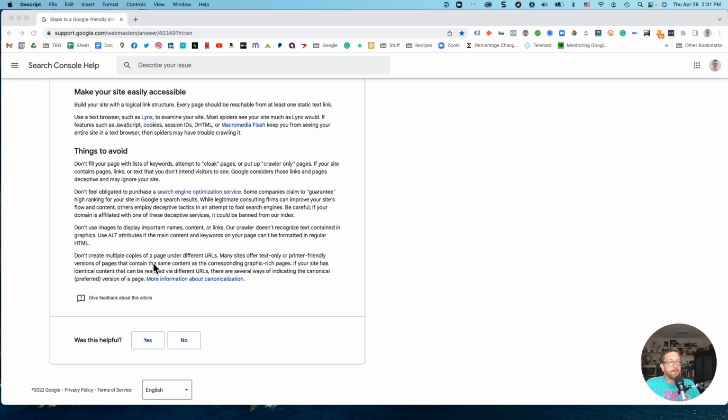Don't create multiple copies of a page under different URLs. Trying to rank twice or trying to use information and duplicate it and try to dominate the search results for random keywords is not what they're recommending. This can actually hurt your site.